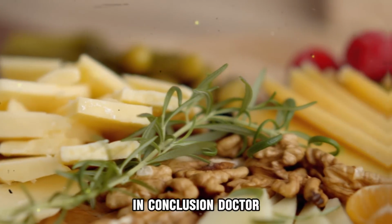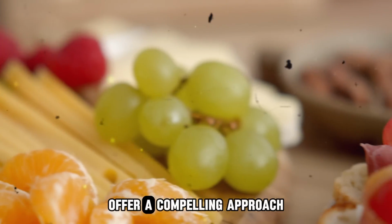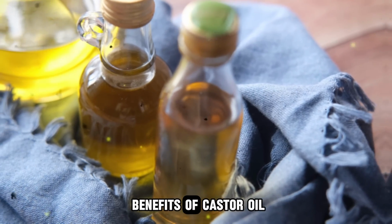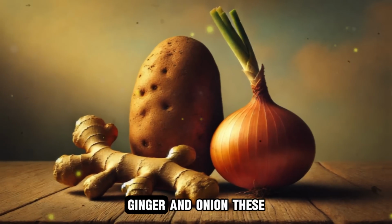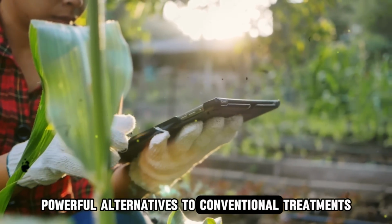In conclusion, Dr. Barbara O'Neill's teachings on the use of common foods as medicine offer a compelling approach to holistic health. From the deep, penetrating benefits of castor oil to the gentle yet effective healing properties of grated potato, ginger, and onion, these natural remedies provide powerful alternatives to conventional treatments.